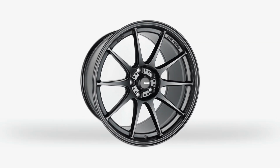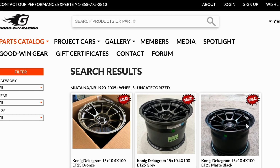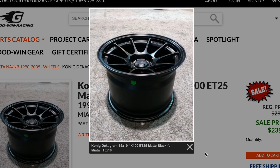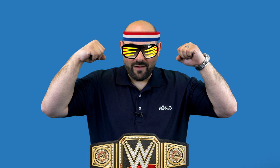Now, there's other wheel options. There's some cool things, 15x9.5s that are out there. Even we make a Decagram in 15x10. It's exclusive through Goodwin Racing, so make sure you head over to Goodwin Racing. They have to be the kings of everything that is Miata. So go check them out, see all the things that they suggest, and if you're looking for some muscle for your Miata, that's the place to get it.